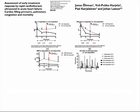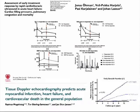This is a recent study that shows that E to E prime does change in acute heart failure. It changes more noticeably than BNP or IVC, and it is well correlated with actual patient self-reported dyspnea severity. Know that while we use E to E prime as an estimation of left atrial pressures, it's actually been well validated as a prognostication tool in all patient groups, including post-myocardial infarction, heart failure with preserved EF and reduced EF, and even in the general population. This is a Danish study where they performed thousands of echoes on asymptomatic patients and found strong associations between E prime and 10-year risk of cardiovascular outcomes.